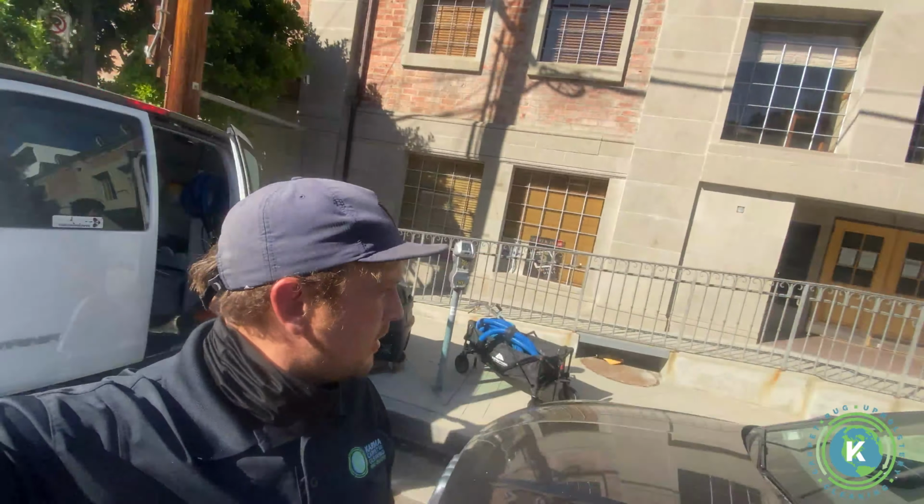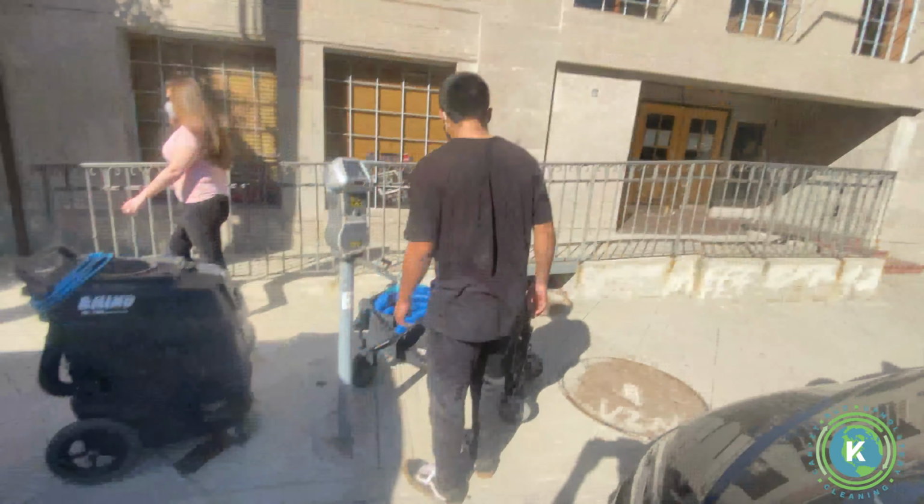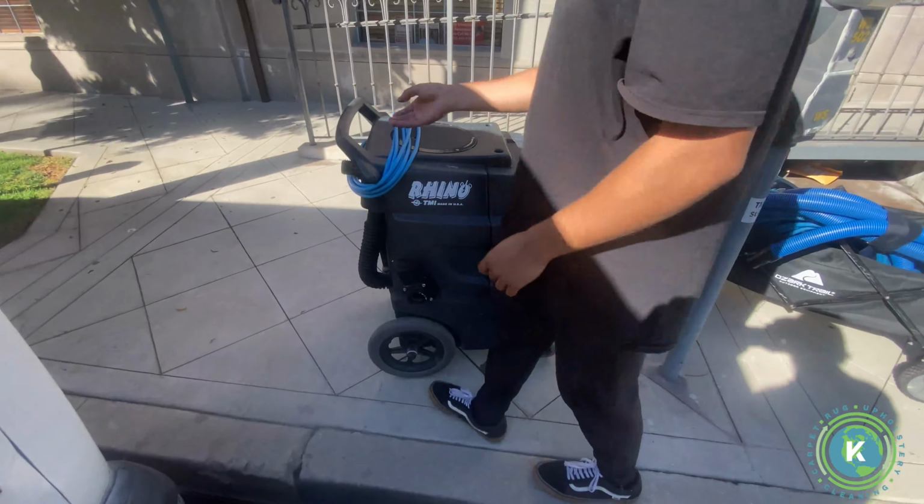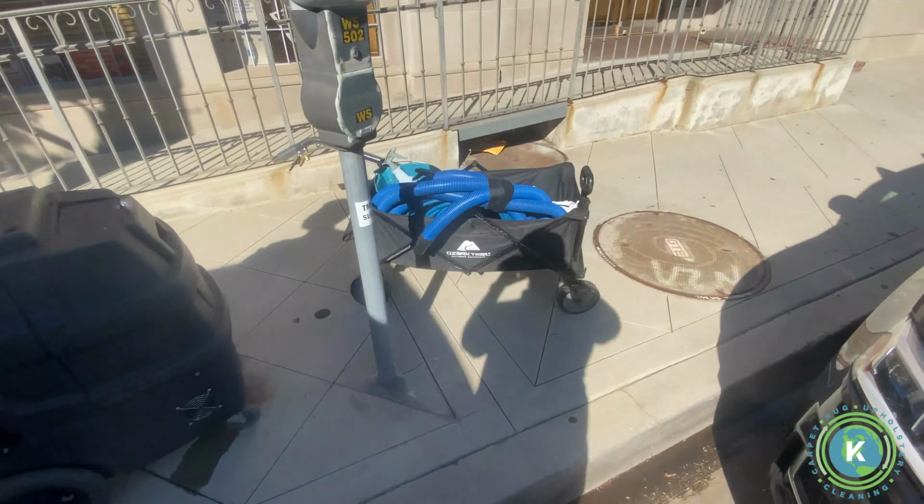We're at our second job today. We are in Beverly Hills. We are doing an acupuncture office right over here. Right now, we're gonna be using our portable equipment because it's inside this office. So right here is our portable extractor. Here's kind of our gear right there.